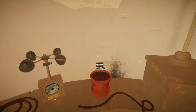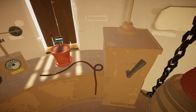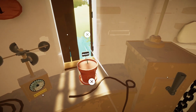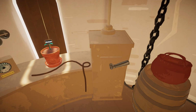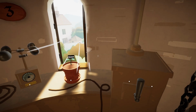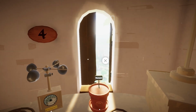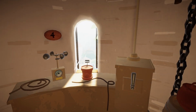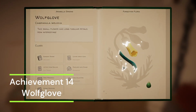Place your plant, then use the lever to make your way to the first floor. Here we need to open just one of the 2 shutters. Then we can move on to the second floor where the window needs to stay shut. Next up on the 3rd floor we're going to need to open both shutters. Then we can move on to the 4th floor where we will need to open both shutters again. Now we can stand back and watch our beautiful plant grow. This will earn us our next achievement for growing the wolf glove.